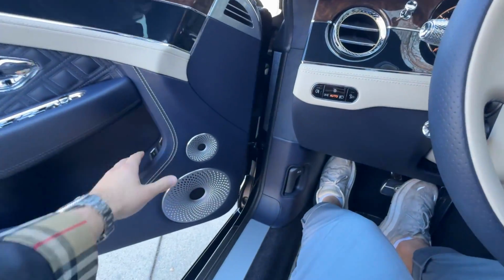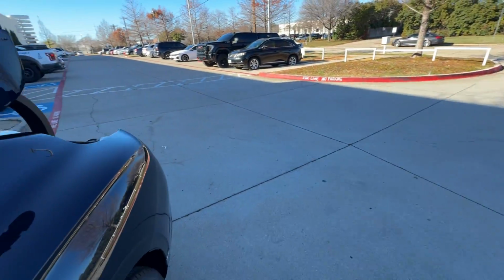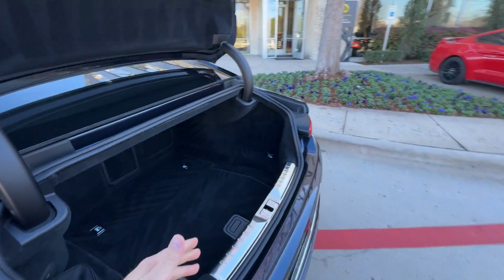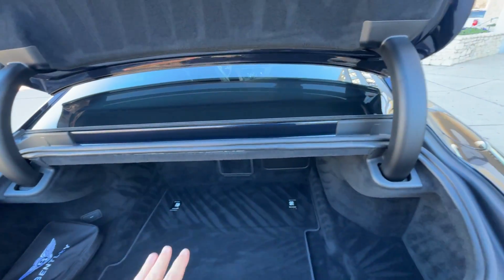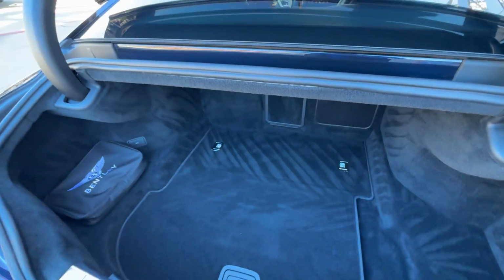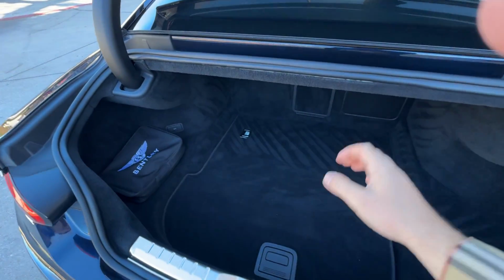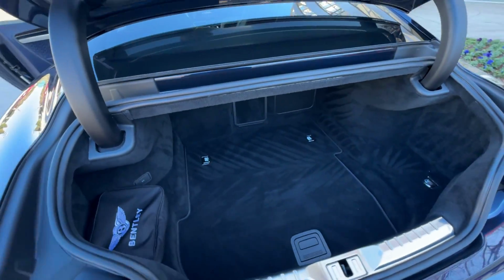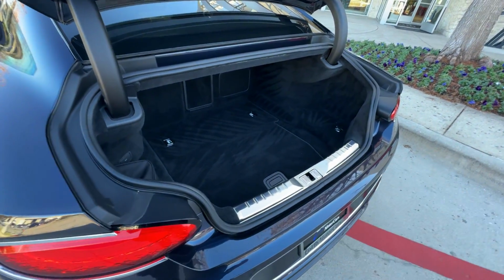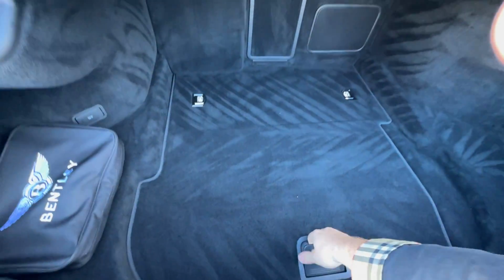Let's go out here though, let's showcase this off. So again, if I'm going golfing, I have plenty of room for some golf clubs back here. Again, my back seats do fall down as well. And the one thing about Bentleys is how deep their storage is. So it may not be the longest, but it is deep. So if you want to bring groceries back here, other things that are taller, you totally can fit it back here. And then under here as well, of course, that's all my information with the battery.